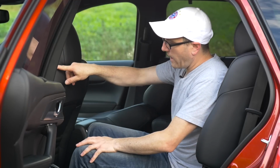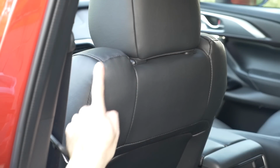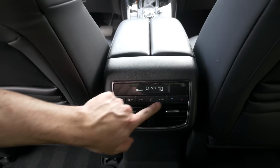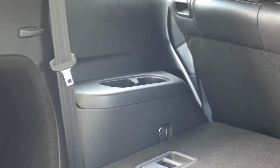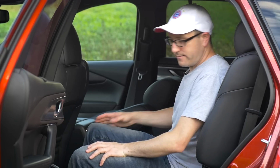But it does look like a five-year-old from a child labor camp stitched the back of these seats. They look horrible. There is HVAC in the back. It's not dual zone, but you get some vents and some control back here. There are no heated or cooled seats in the back, so don't get too worked up about that.